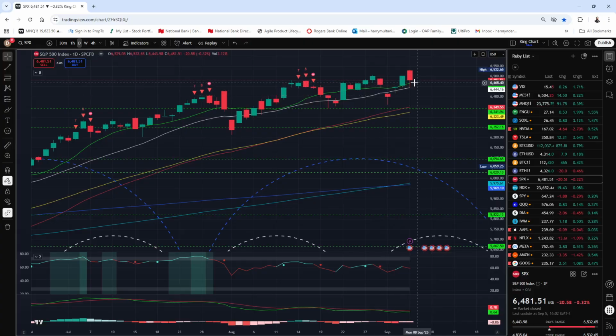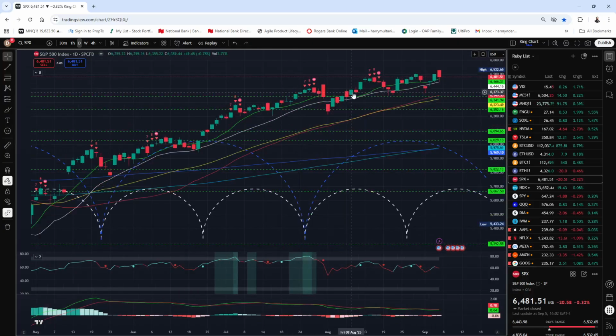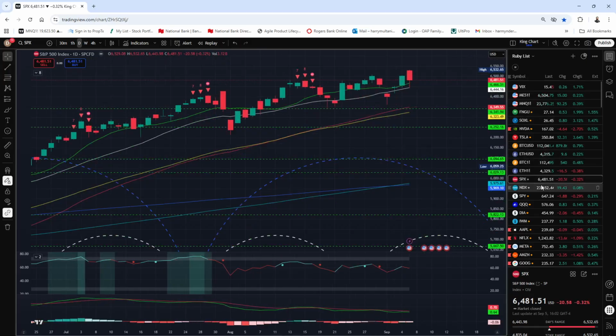Still holding above all moving averages, still very solid, but I won't be surprised if we start filling this gap around 6,300, 6,253, and maybe here also lower, 6,000. So we'll keep an eye on that, see how things are going.